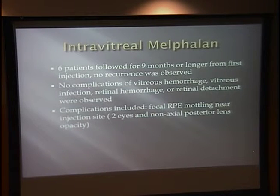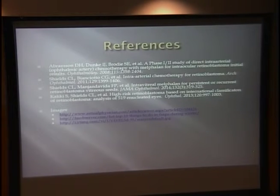In the study, they noted no major complications of vitreous hemorrhage, infection, retinal hemorrhage, or retinal detachment. However, they did note some minor complications, including focal RPE mottling near the injection site in 2 eyes and non-axial posterior lens opacity. Other studies have reported more serious side effects, but this is a small sample size, and that was what was reported. That concludes my case presentation on a 2-year-old patient with retinoblastoma treated with enucleation.